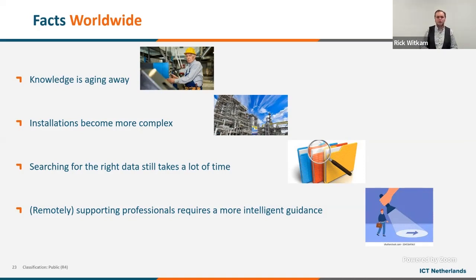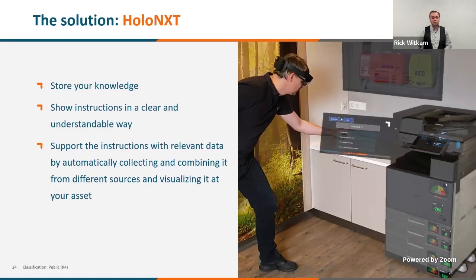So at ICT, what we did, we created a platform called HoloNXT. With that platform, you're able to store knowledge in an efficient way, show it in a very understandable way, and make sure those actions you need to do at your equipment get done. For instance, on the side you see here a printer, a bit easier equipment, to show instructions you need to do. For instance, if you need to change your paper, or with more complex systems, that you can actually do some maintenance in there.